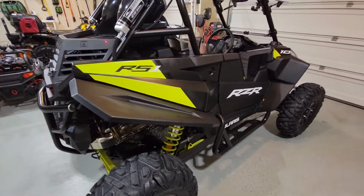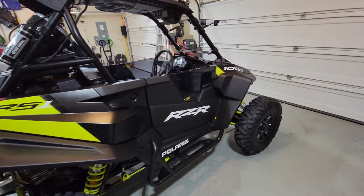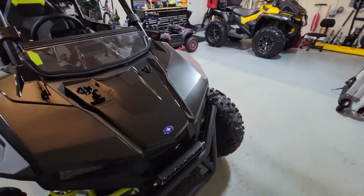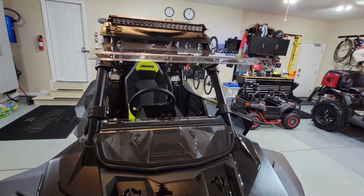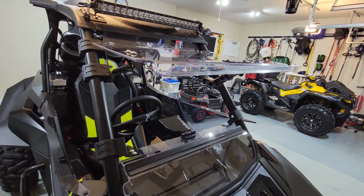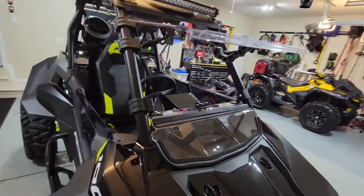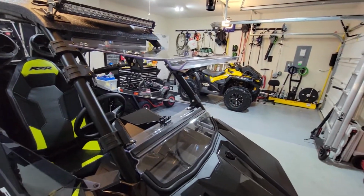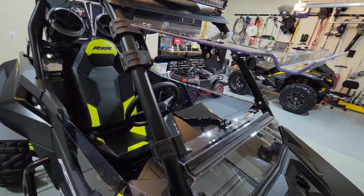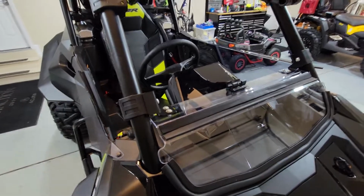I decided, you know what, it's a machine I'm gonna keep for a while. So some of the things I did is I went with the SuperATV windshield. With all that time waiting, you have nothing but time to take your time on what you want. What I really like about this windshield is you can take the top part off and just leave that bottom piece on, which keeps mud off the dash or whatever.